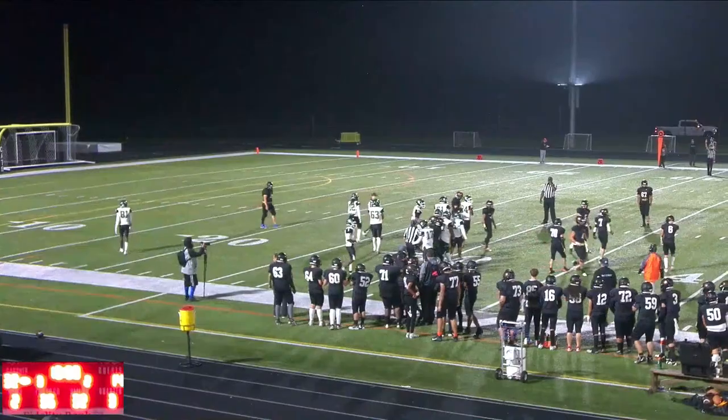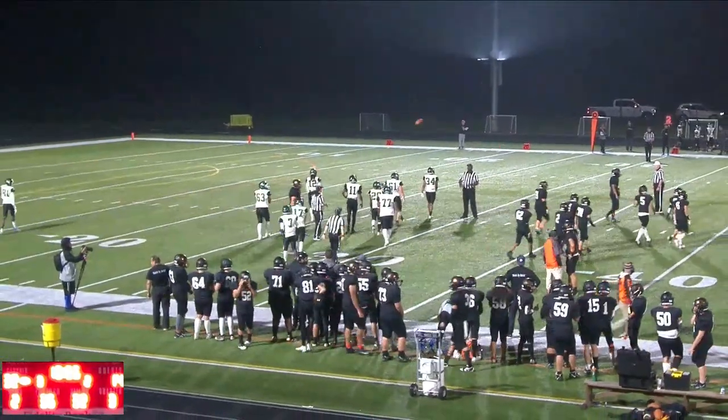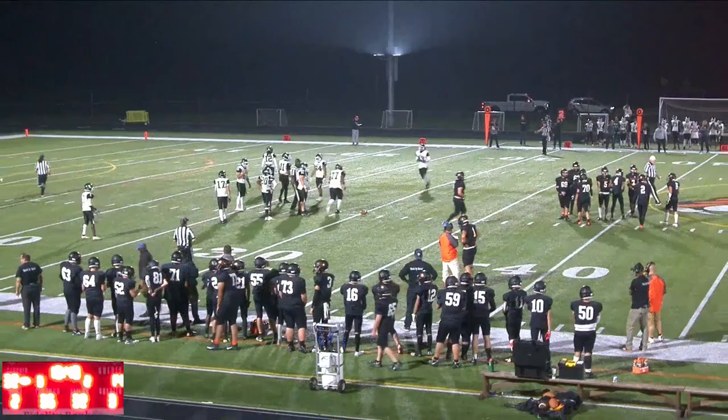Sparrow gets bobbled, and Figueroa calls his own number. Takes off around the left sideline. He's going to pick up 5 yards. Ball will be marked in the near hash mark of the field on the 30-yard line.